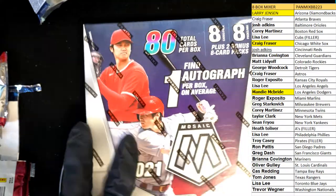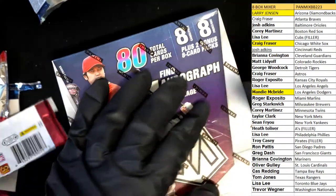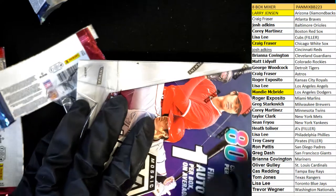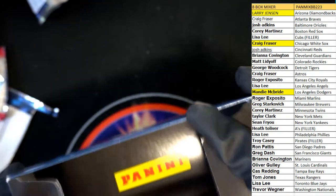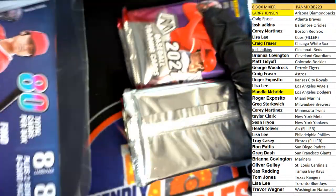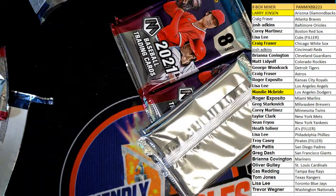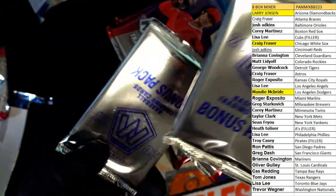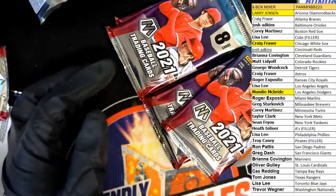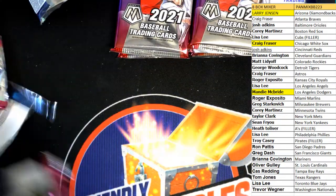Let's do one of these mega boxes. So we've done the hobby. We did a quick pitch. Here is a mega. Oh, we got a couple bonus packs. Nice. All right. Mega's got bonus packs. That's cool.